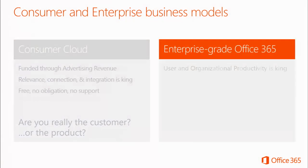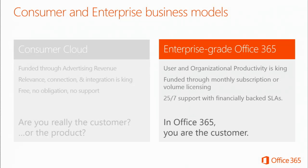In the case of Office 365, something that we are really focused on is user productivity. That is what's key in Office 365. I think it's very hard to reconcile productivity with advertising. Productivity is all about helping you focus, helping you do your job better and better. Advertising is all about distracting you to go and buy something else.